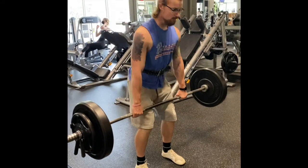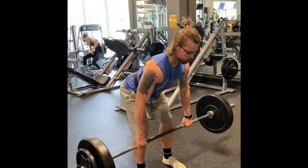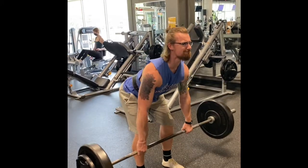Can't get better than that. The barbell row, one of my favorite exercises. Pulling it right up to my midsection. I have a belt on here because I went a little heavier. Squeezing my lats and my traps at the top. Staying strong in my legs.